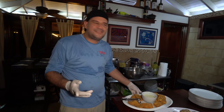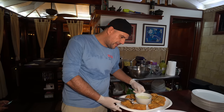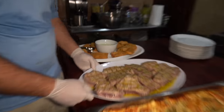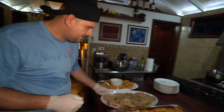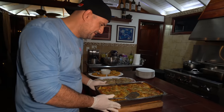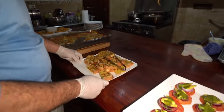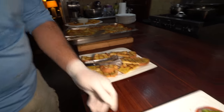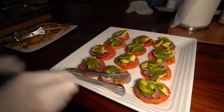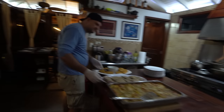Okay, for tonight, guys, we have some dorado, mahi-mahi, fried dorado, with some tartar sauce. We got some fresh cut tuna, kind of big tuna. Have to cut the steaks, you know. And then we have some lasagna, pretty good lasagna with Italian sausage and meat. We got garlic bread in garlic butter. And then some tomatoes and avocado salad with some dressing.